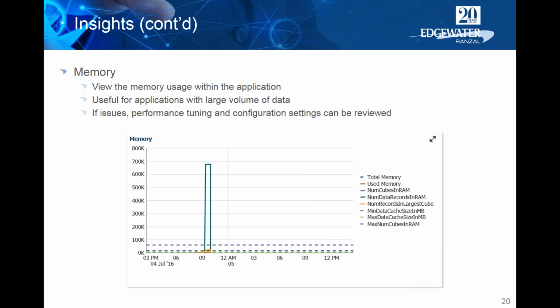HFM is built off of subcubes, and a subcube is your entity, year, scenario combination. And it's always been said, the larger the subcubes, the slower the performance of your HFM application. So this now gives you insight into what's going on within your application. A lot of this previously was just stored in log files on the application server. Now you have the nice ability to come right within your Hyperion workspace and see all this information in a nice graphical format.